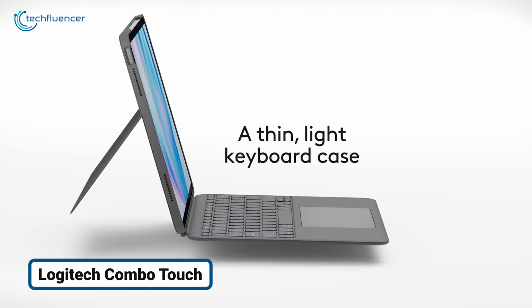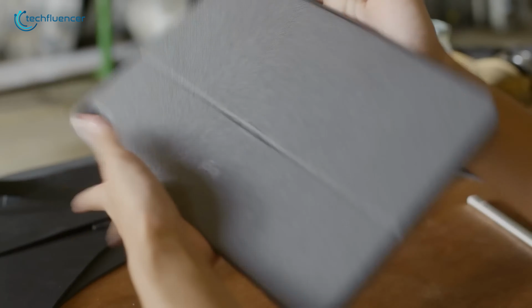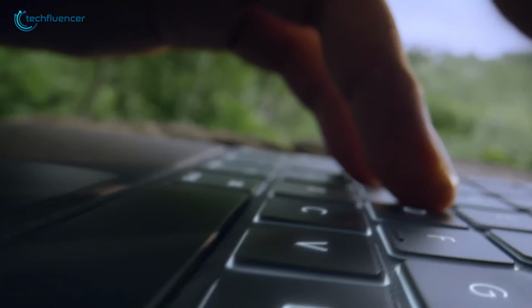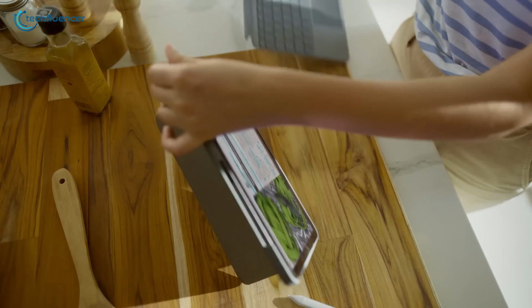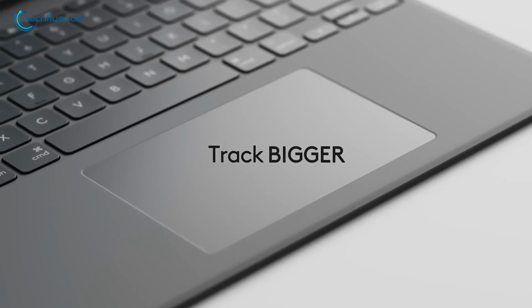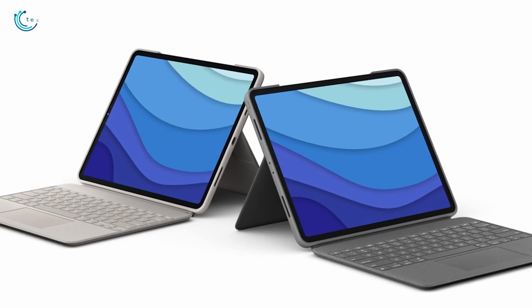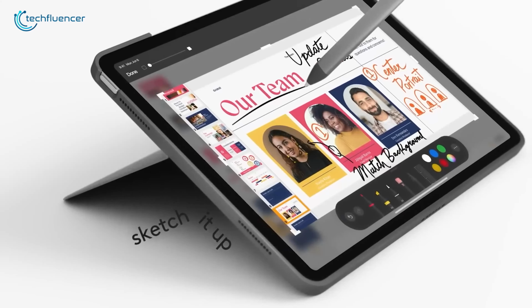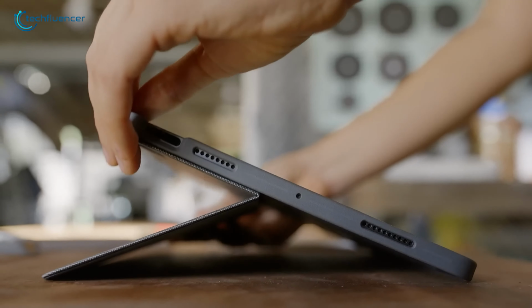Next, let's talk about a keyboard case, the Logitech Combo Touch. It not only protects your iPad but also adds a full-sized keyboard and trackpad. What makes the Combo Touch stand out is its versatility. It has a detachable keyboard and a built-in trackpad, giving you a laptop-like experience while still keeping the flexibility of a tablet. The kickstand at the back lets you adjust the viewing angle, so whether you're typing, drawing, or watching content, you can set it up just right.